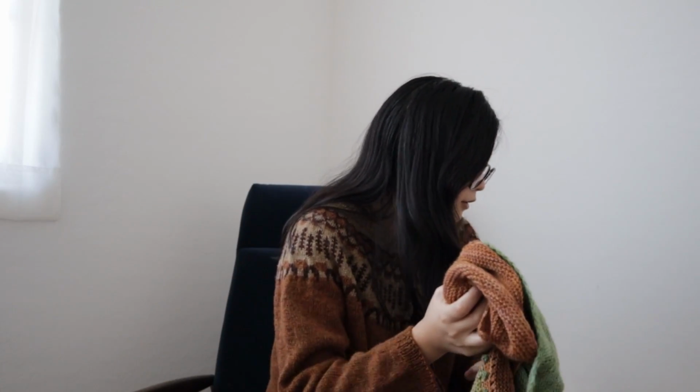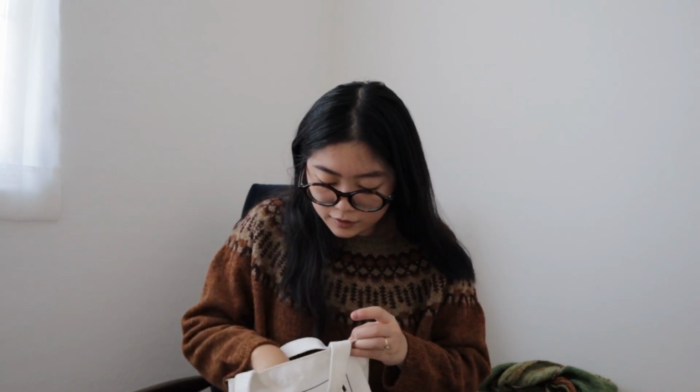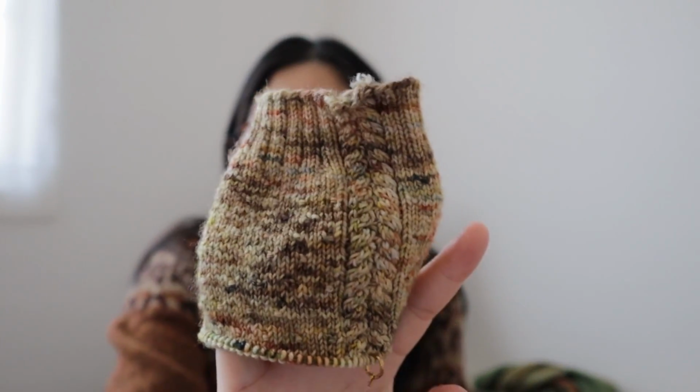Okay, so a few works in progress. Let me start with this sock. Last time I talked to you, I talked about switching to 9-inch circulars for these socks that I've been doing, and then I kind of messed up counting the stitches, and I had to start all over, and I had nothing to show you guys last time. But now I have this little bit.